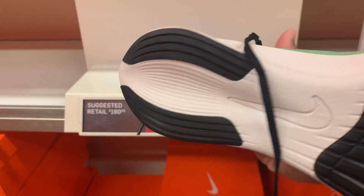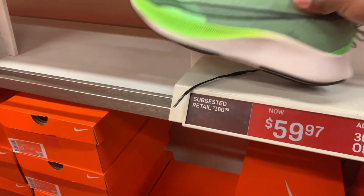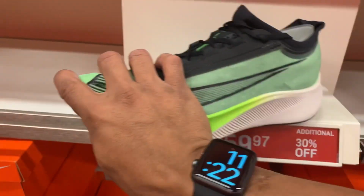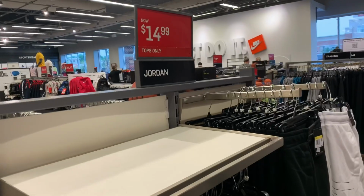I think I'm going to get this one. $59.97. I'm going to check on the comps on this one, but for a personal pair, I like this one. The cushioning, the Zoomfly, 30% off, not bad.